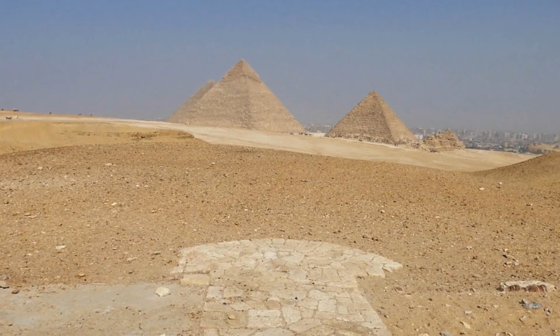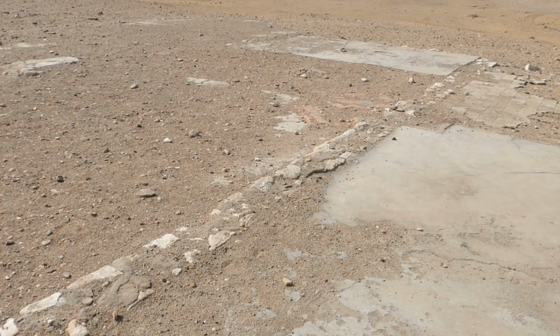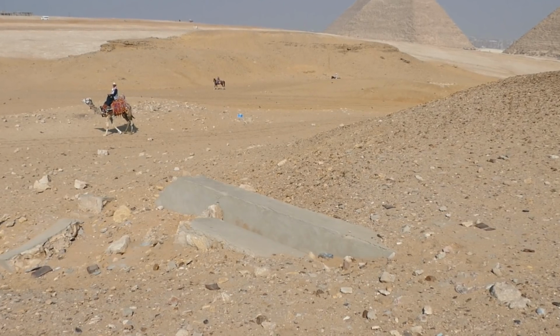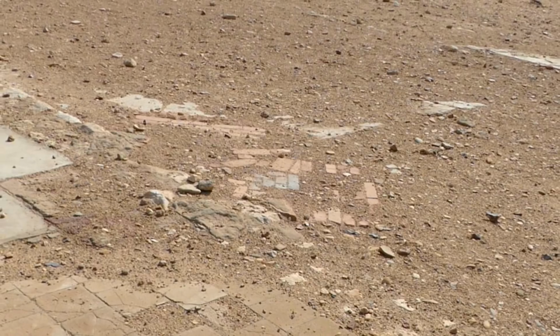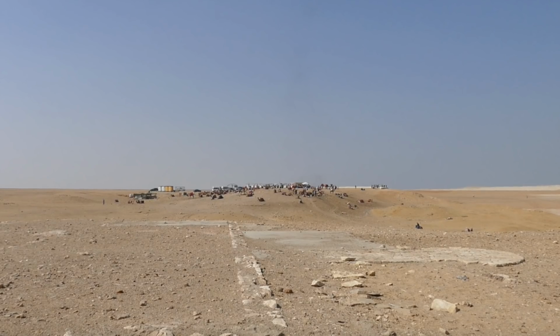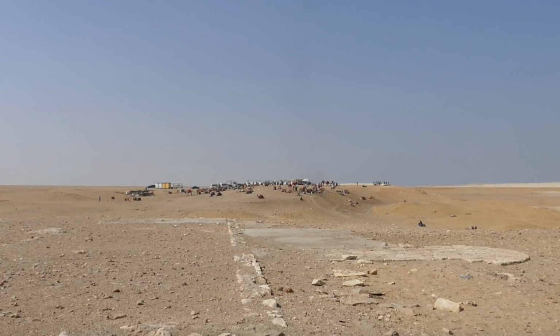We can see what looks like a walkway that's laid out in a very specific way. We can see the outline of a building, and we can see blocks and rubble poking through the sand. I don't know what this is, but maybe it's some kind of drainage channel. We see square tiles with cracks running through them, and here we can see what looks like a coloured patterned mosaic of some kind. Well, I think we can all agree that this is not the remains of a 4th dynasty pyramid, but it is something.